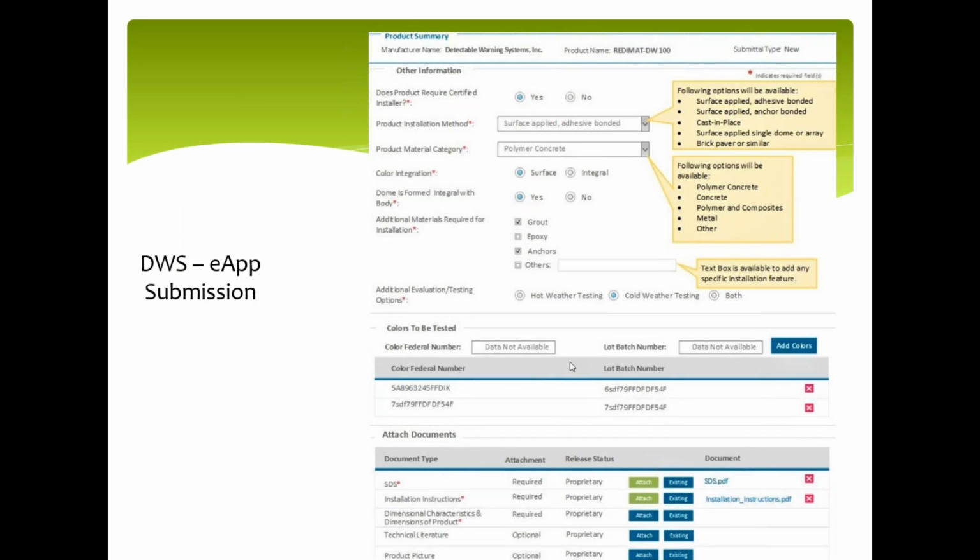So I wanted to give you guys a little bit of a view of what DataMine is going to look like. The first thing that you're going to run into, of course, especially the manufacturer, is having to submit a product on that module. So this is an example of what the application will look like. You'll see there the basic information that we're going to collect.